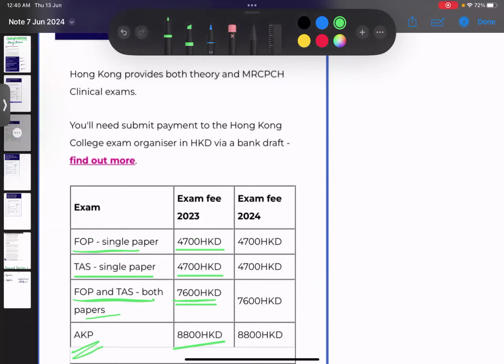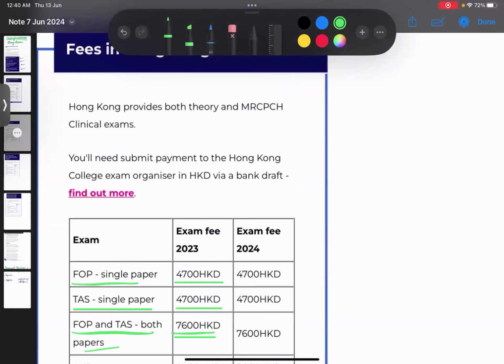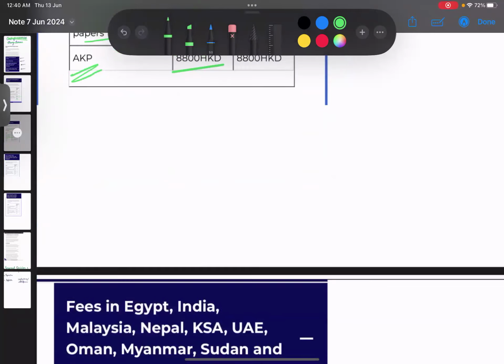One important thing is that you will need to submit the payment to the Hong Kong College exam organizer in Hong Kong dollars via a bank draft. This is important.